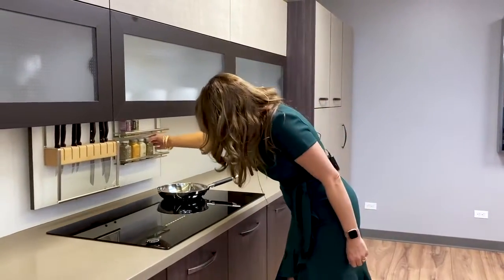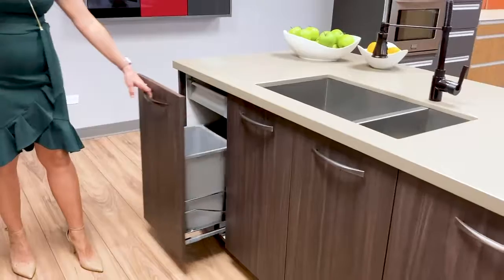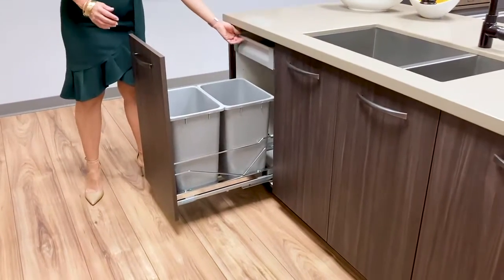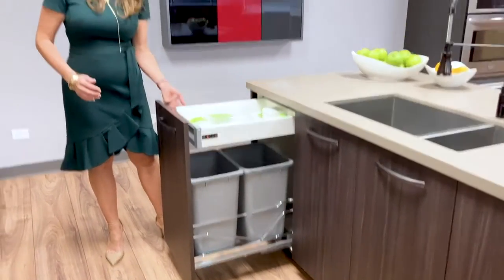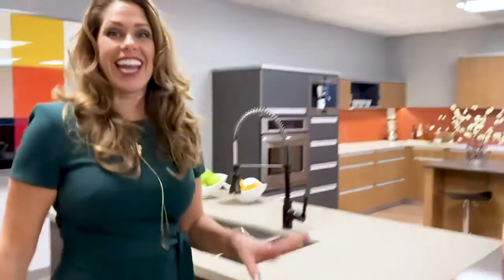Oh, it looks like I need some Mexican oregano to make my dinner. Okay, check this one out. This is the integrated trash cans, and it has a little integrated drawer above it. How cool is that? And now we're gonna go look at this kitchen from the 50s, which I don't believe anyone would possibly buy, but Steve says he sells at least one of these a month. Go figure.